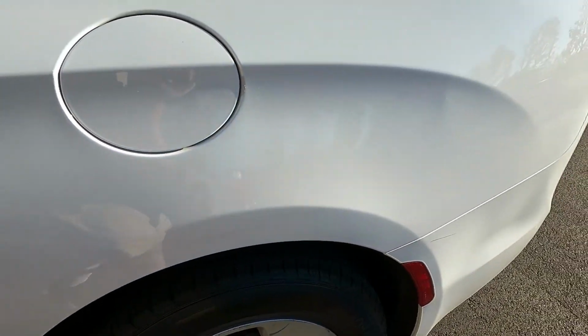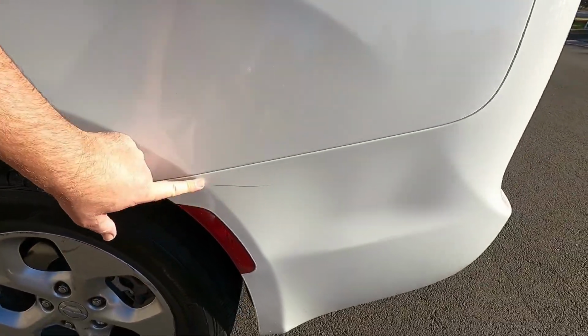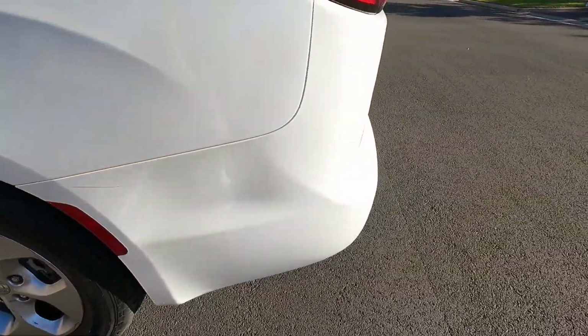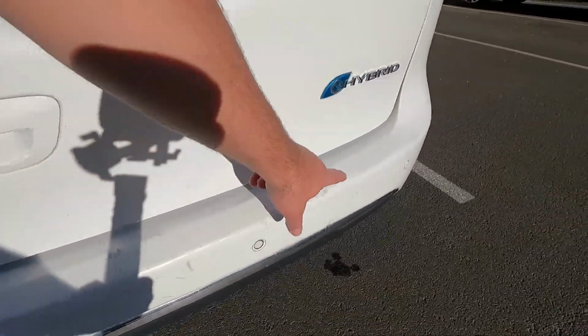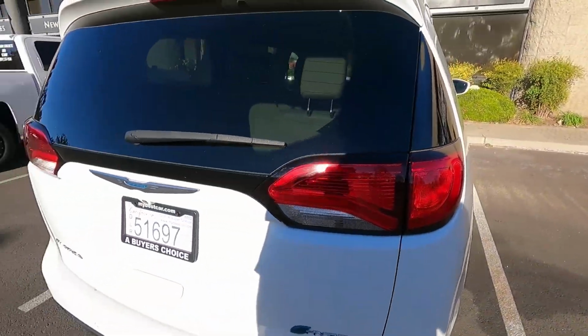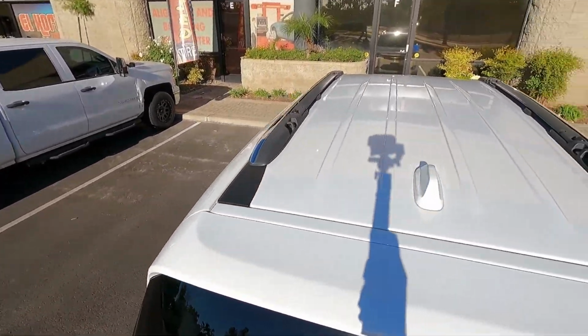Go down the side here. Little marks. A little mark. This one will come off. My detailer, he didn't take that off. And there's little marks on the bumper from loading and unloading. Take a look at the roof.